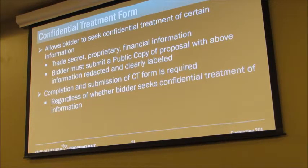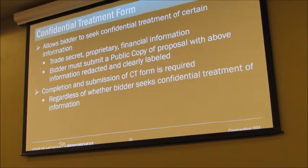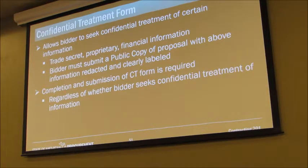So now, if it truly is a trade secret, which is defined by the US Trade Secret Act, or it's proprietary financial information, we will not disclose it if we get a FOIA request. So that allows the bidders to be more open about what they're proposing to us. Even if they don't have any confidential information, they have to say, I have none. Or if they do have it, then they go through and identify it. And then we know. And then they have to create a public copy of that proposal with everything redacted that they're thinking is confidential.